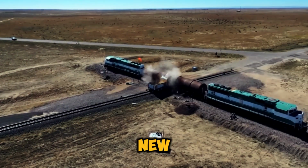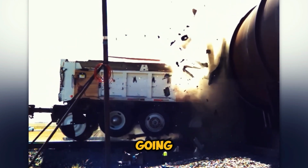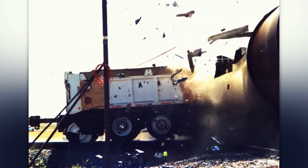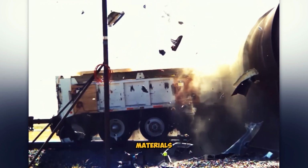Here's how they tested a new fuel tanker design. They simulated a collision with a 36-ton truck going around 70 kilometers per hour. The test was a success, and the results will help create safer ways to transport flammable materials.